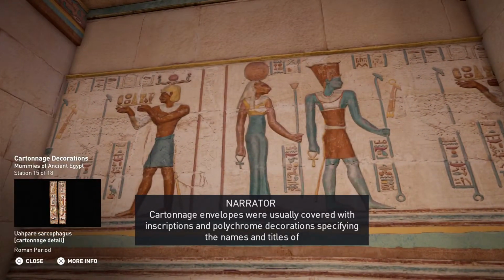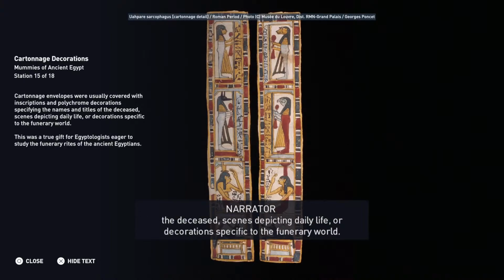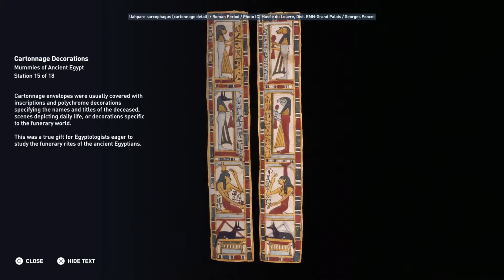Cartonnage envelopes were usually covered with inscriptions and polychrome decorations specifying the names and titles of the deceased, scenes depicting daily life, or decorations specific to the funerary world. This was a true gift for Egyptologists eager to study the funerary rites of the ancient Egyptians.